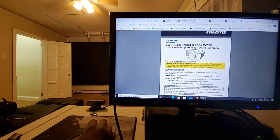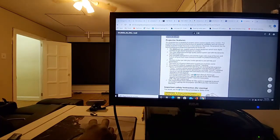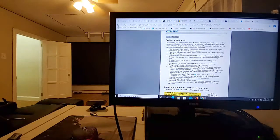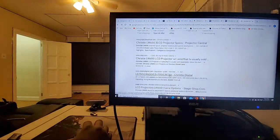There's a manual. I need to print this out tonight. Yeah, I'm going to need to print this out tonight. I'm going to save this right here. I need to print that out tonight because I'm going to have to go through a manual. And I'm definitely going to need a remote control for it because these particular projectors have hidden options and you can't get access to those options without the remote control. So I'm going to have to track down the original remote control for it.